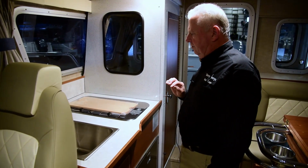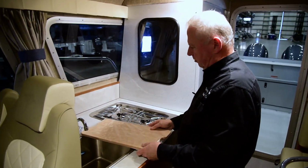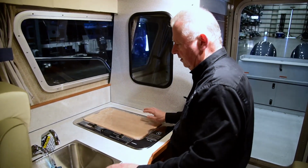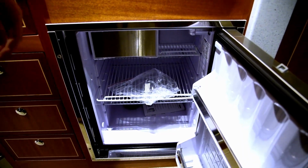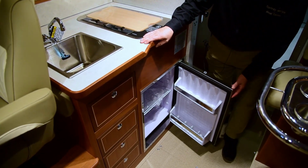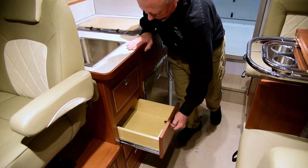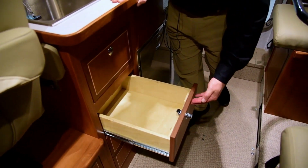Over on the starboard side here, you can see we have a nice cooktop. This is an alcohol, two-burner alcohol stove, stainless steel. Comes with a nice cutting board, so you can do your cooking here. Nice stainless sink, reasonably large refrigerator freezer here, so you do have the ability to spend some time on this boat. Hardware is very nice. Solid wood drawers, it's not particle board, extremely good quality drawers.